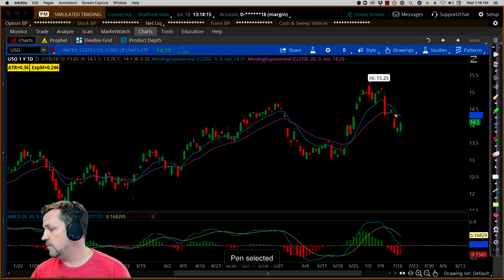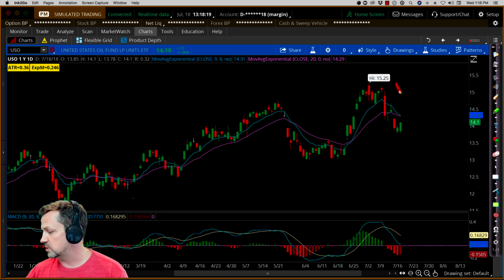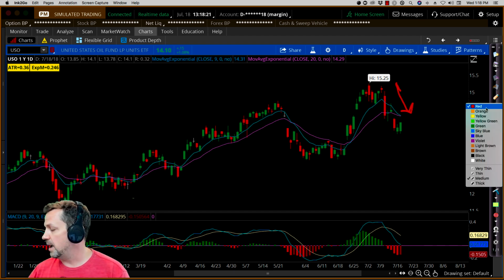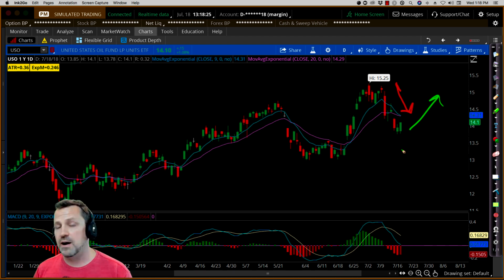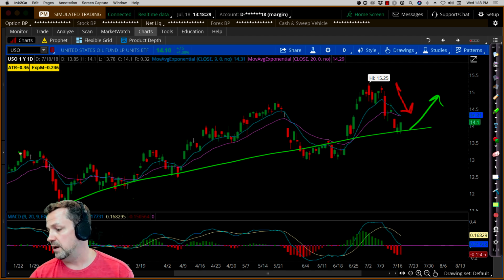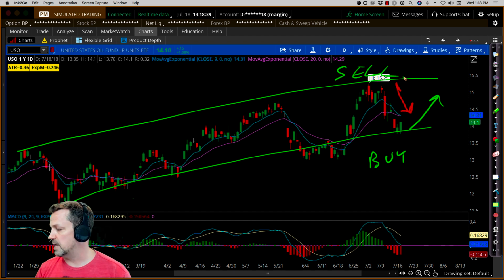The general premise here is the price of oil has gone down. It's gone on sale. And I have reason to believe the price is going to go back up because it has come down to the bottom of the trading channel, and it tends to go out to the top of the trading channel. So when it gets down to the bottom of the channel, you buy, and when you get out to the top of the channel, you look to sell. It's just that simple.